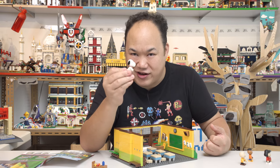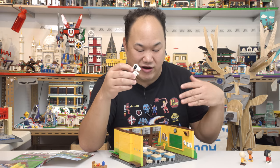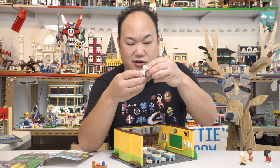So speaking of license and rights and all that kind of stuff, there's a reason why the set is actually not that cheap. It's kind of mid-range. I thought it would be a lot cheaper, but because they're using Snoopy, it does cost a little bit more.